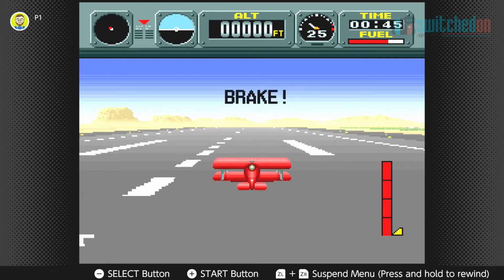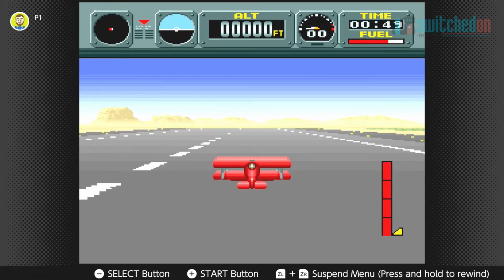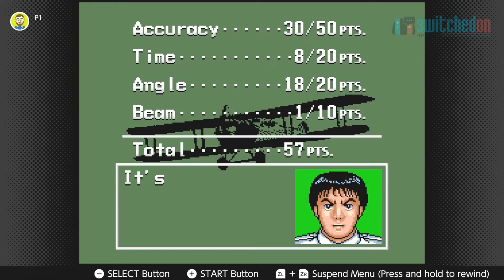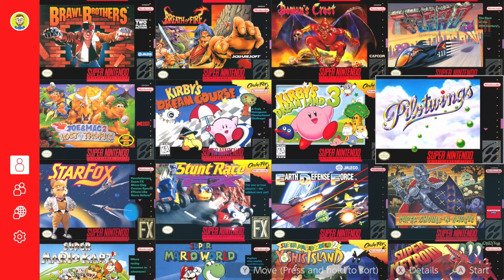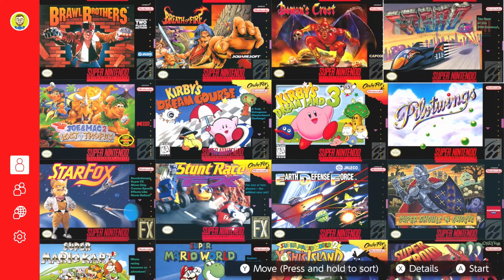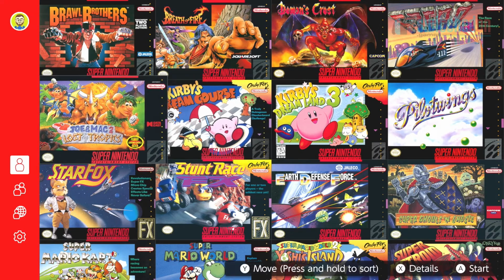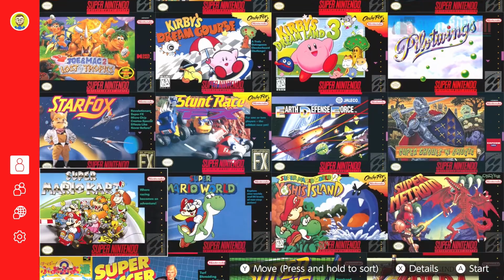Down you go, son. So Pilot Wings, a lot of people know that. As I say, the graphics on the plane there look a lot blurrier than I remember. That's fine. What else have we got? F-Zero, Pilot Wings. Kirby, I was never a massive fan of. Joe and Mac, obviously. One of the more obscure games.